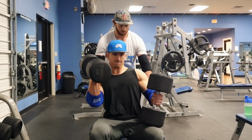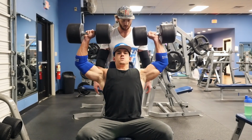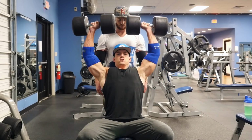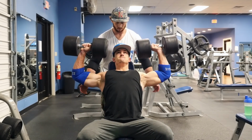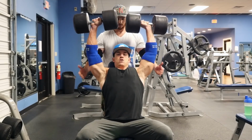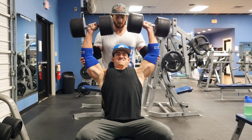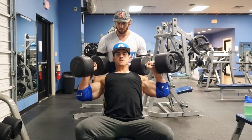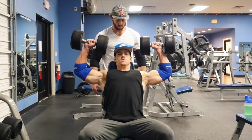So as you can see, we started off with dumbbell seated press. We did 5 sets of anywhere from 8 to 10 reps. So pretty heavy. We did a lot of warm-ups. I think I ended up doing maybe like 3 or 4 warm-ups, because in Memphis it is really cold, and it took a while for my muscles to actually feel warm enough to go pretty heavy. So I ended up doing the 110 pounds for the 8 reps.